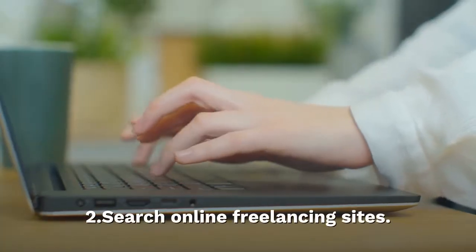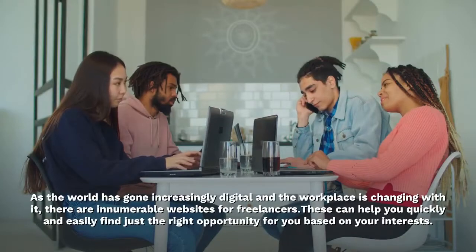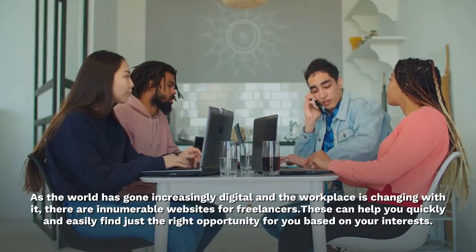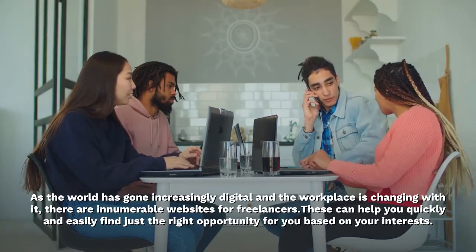2. Search online freelancing sites. As the world has gone increasingly digital and the workplace is changing with it, there are innumerable websites for freelancers. These can help you quickly and easily find just the right opportunity for you based on your interests.